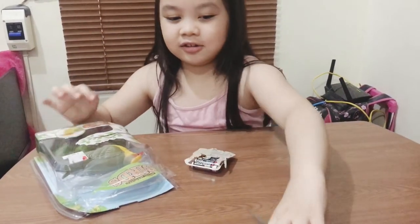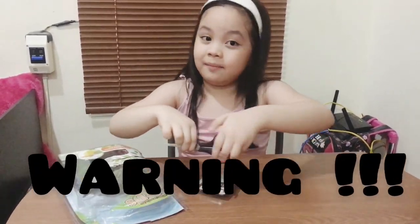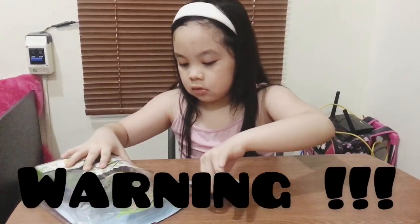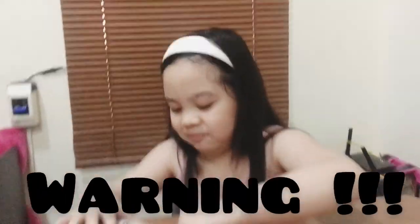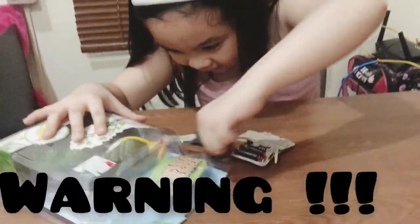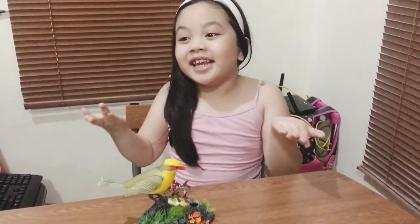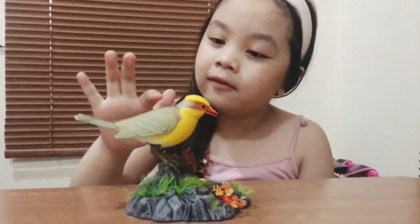So hard, so I'm just gonna use scissors. Of course, I have an adult, which is mama. So hard to unbox this bird. Chitty! This is our bird, and I gave her a name, and her name is Love.